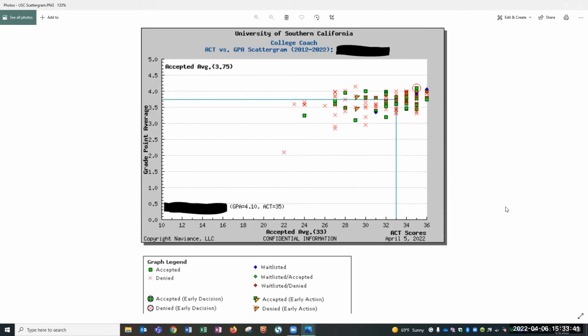The other thing too is that even if where your little circle is, that's where a lot of the students have been admitted, it's still right next to the X's that say deny. So that means it's still a reach. In this situation, I would tell a student, go for it, but don't count on it. This is a reach school, even though your average is even higher than the accepted average. Exactly. In my opinion, this school is a reach for this student.